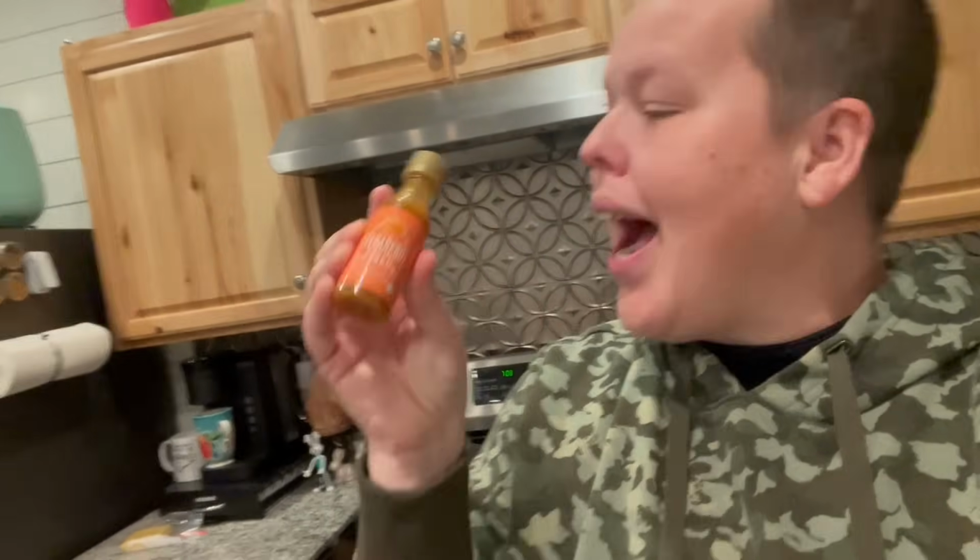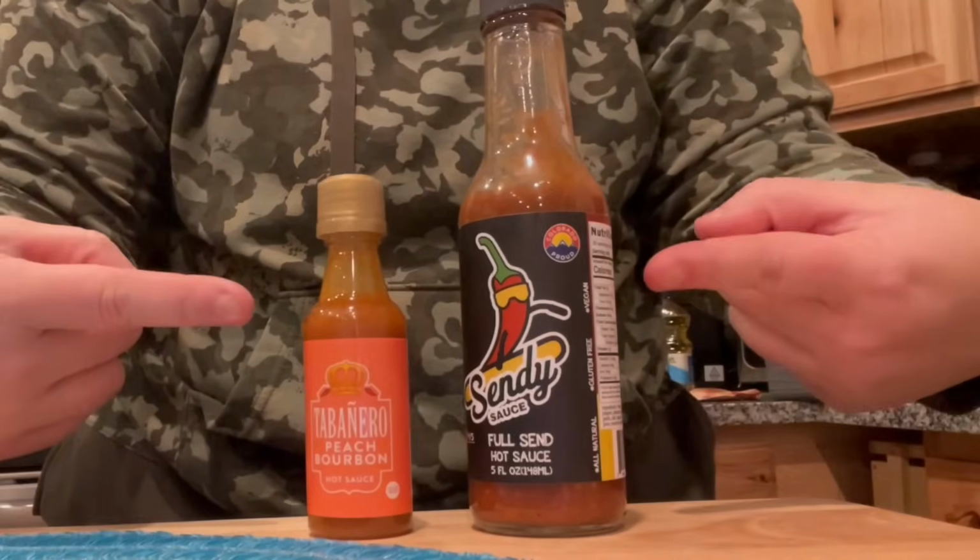Tiny sauces. I know. It's probably not as big of a bargain to most people as it is to me, but these are $1 a piece. So $1 a piece, and it's a tiny little hot sauce. In fact, let me show you the difference. Regular hot sauce, tiny hot sauce.